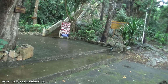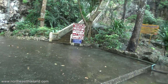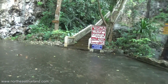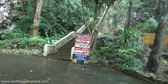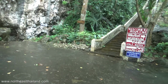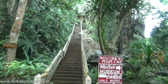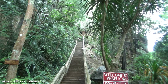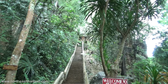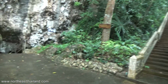The other people, there's one other family here. They went up the stairs, saying the cave is in here. I think they went up the stairs. Oh, that's locked. There's a gate at the top. That's locked. Maybe that's where the monks stay.